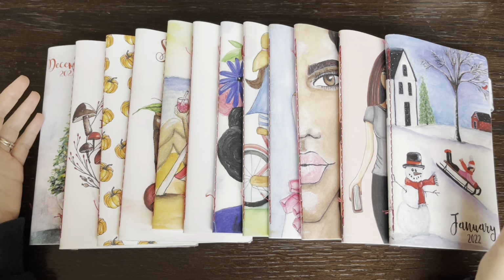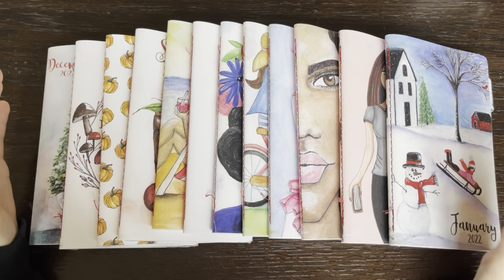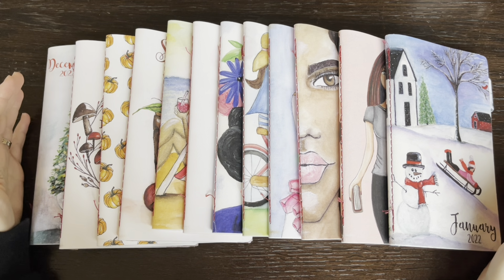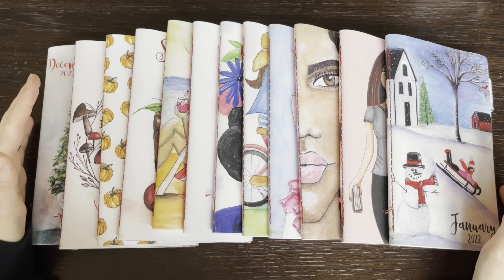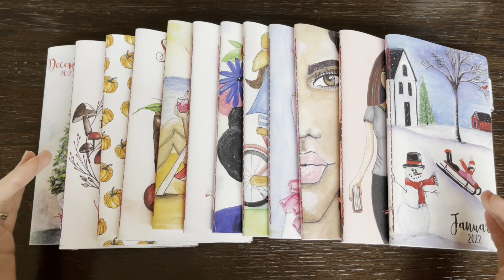And I'm just gonna kind of flip through them. Some of them have blank pages. Some are set up differently. The majority is the same because I have my system and how I like to do things.